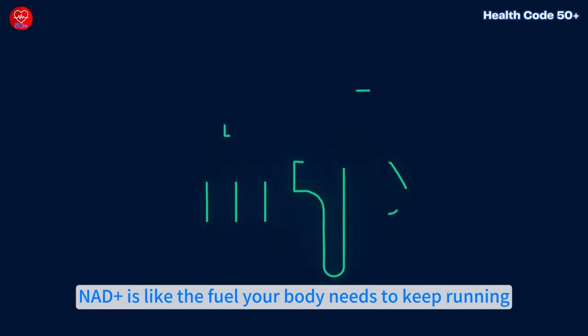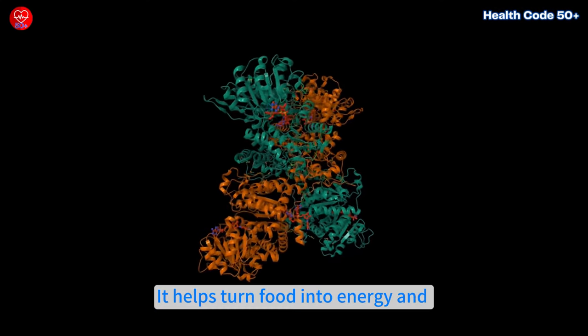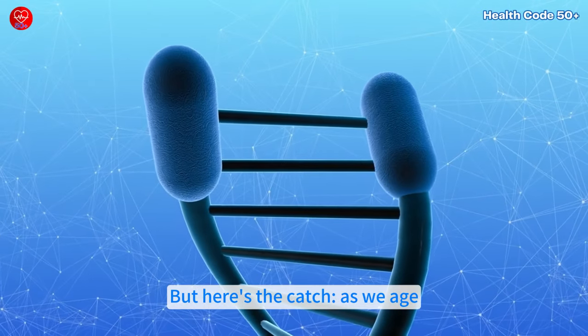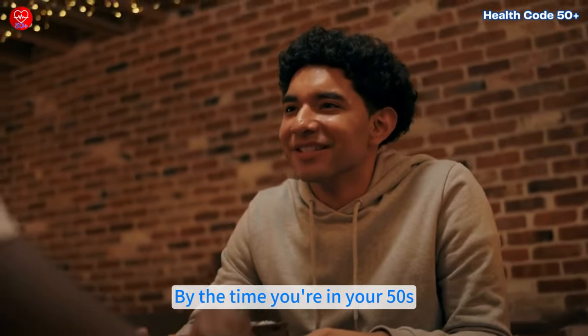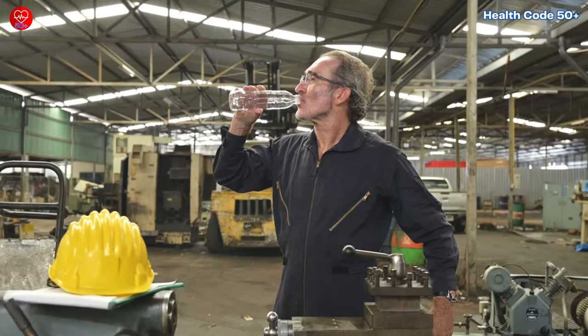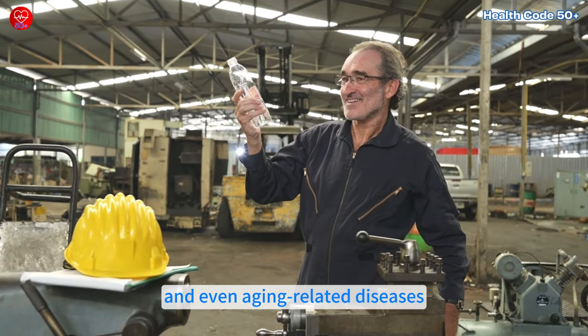NAD+ is like the fuel your body needs to keep running. It helps turn food into energy and supports the repair of damaged cells. But here's the catch. As we age, our NAD+ levels drop a lot. By the time you're in your 50s, you could have half the NAD+ you had in your 20s. Lower levels are linked to fatigue, slower metabolism, and even aging-related diseases.